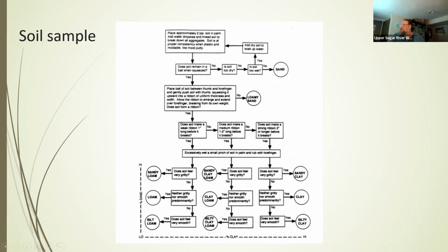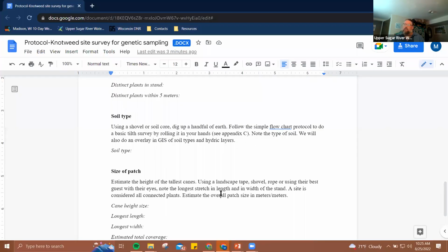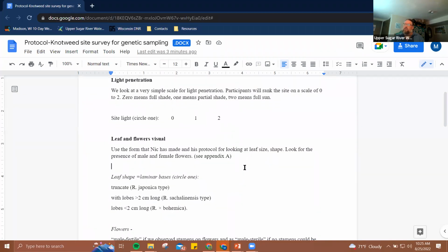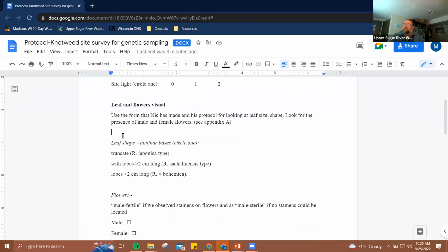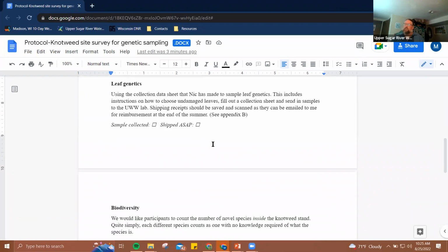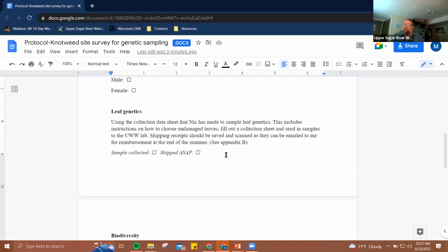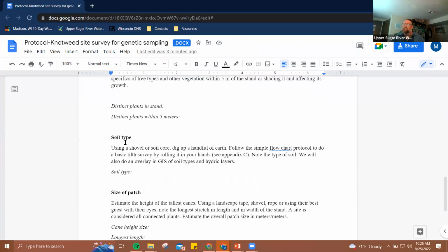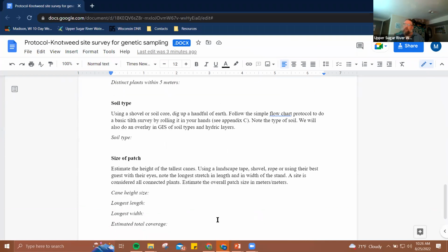And with that, I believe that is all the things that we were looking at. I went out and did this, like I said, yesterday with all these things. Let's run them down. Light penetration, 1, 2, 3. Leaf and flower visuals. So we've got, how do they look for their leaf type? Do they have flowers? Leaf genetics, you will follow Appendix B, which is how we sample things. Sorry, this is soil, Appendix C. Biodiversity index, soil type, and then the overall size of the patch.